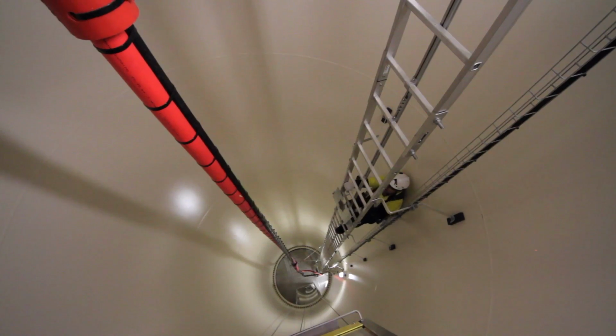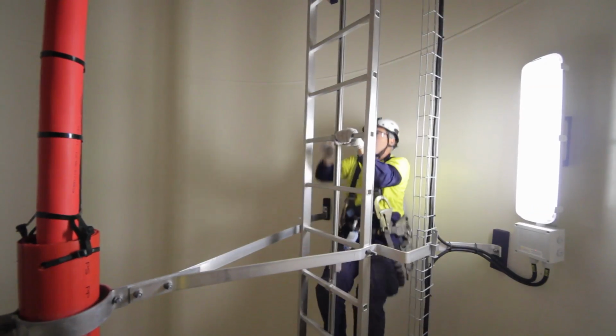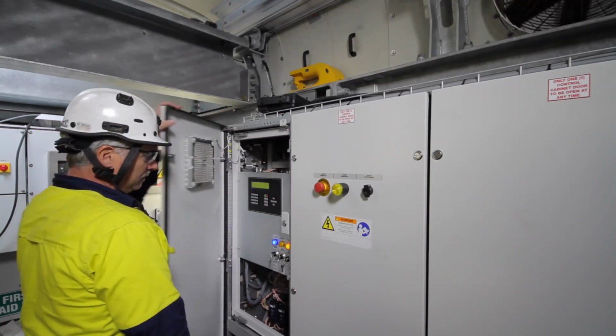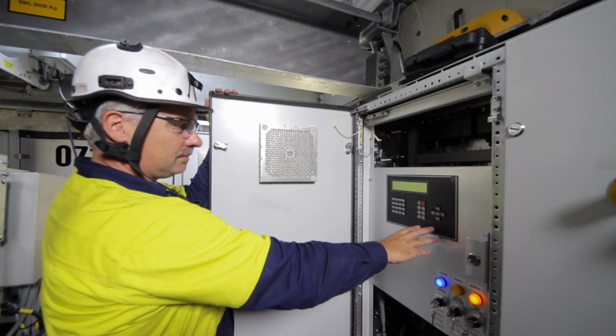To meet our acceleration schedule, we brought in resources from the US, Europe, Asia, and wherever we have a regional office to work on the Macarthur project, either directly or indirectly. So it's been a huge team effort, as this is not just a Vestas Australian project or a Vestas regional project, but it is truly a Vestas global project.